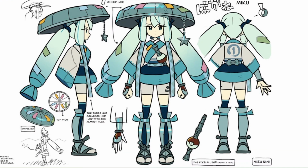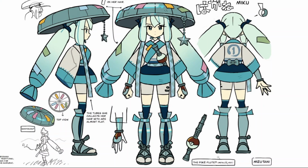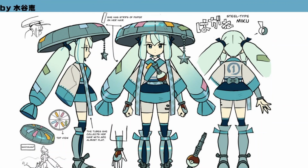You look at the character sheet here, the face is cute, and the general design and the clothes are pretty solid as well. I do think it's pretty cool, kind of like some sort of samurai thing going on, except you don't really have a samurai sword. You have a flute, which looks like the Poke Flute that you use in the Gen 2 games. I guess she doesn't sing, but more uses the flute to play her music, which is pretty different from the other Hatsune Miku typings, which are probably just singing in general, to be fair.